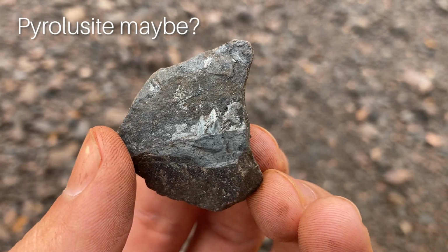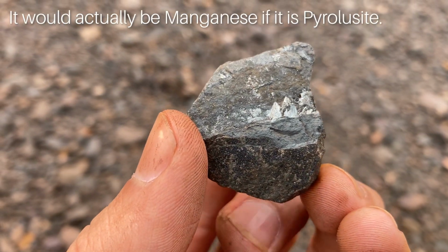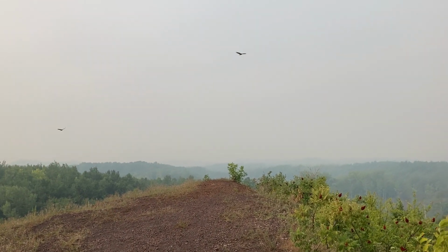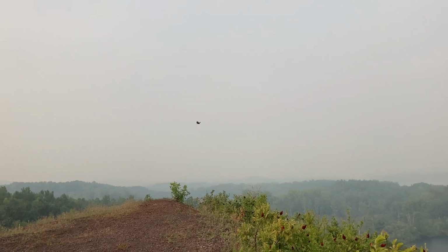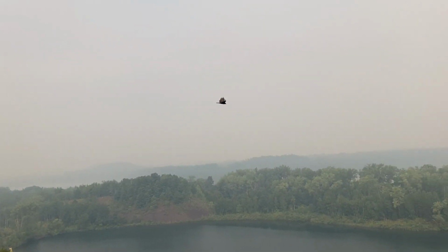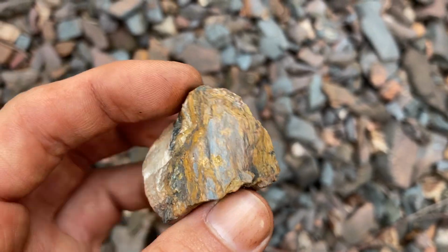This one's really cool. This one's got some needle spray crystals on it. I would guess it's some type of iron formation, but I can't be for sure. These vultures are flying right off the end of this. It's cool. They're getting within probably 20 feet of me. But I don't have to worry because I'm not dead, and they only like to eat dead things. Look at them just almost float there. Whatever this thing is, it's beautiful.